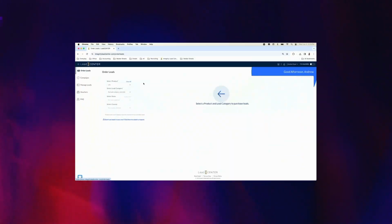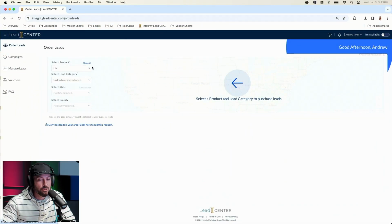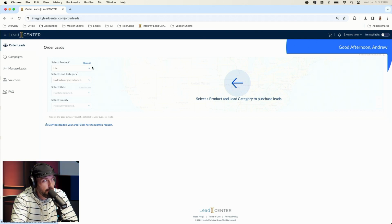She's now working with Integrity LeadCENTER and making this software even better for agents. And today we're going to go through some of the updates that she's a little bit more familiar with than I am. Drew, can you pull this up for me? Okay, so to start, there's 2 different things. Integrity LeadCENTER gives you an opportunity to order leads immediately, or you can set up custom campaigns to start receiving leads. We're going to go through some of the cool updates on receiving leads immediately.